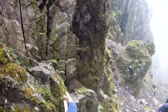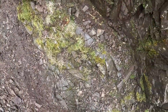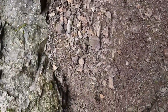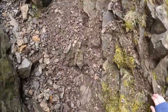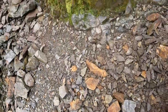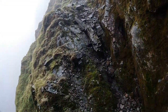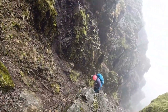So there was a nice little alcove just here where I thought I'd wait, and then go up this bit. Okay. Feels pretty stable there. Oh, you're actually standing on the bloody thing up here. So that's the west wall up there, but I'll carry on with this. It's like more scrambling.